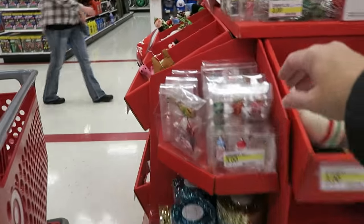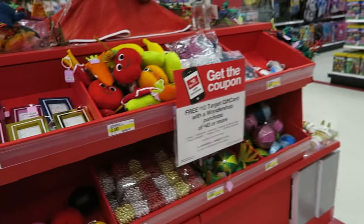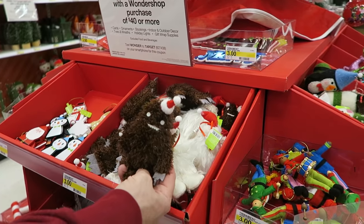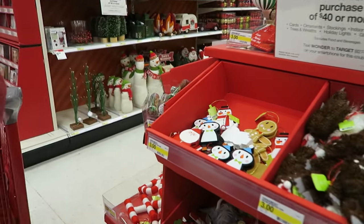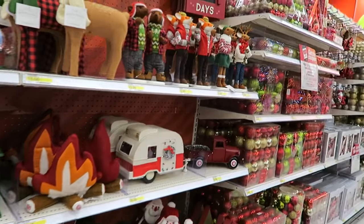What are these? These are actually ornaments. Because I was thinking they were people, that Gavin would like the people. If they weren't breakable, you could play with them. Oh. I like the brown one better, actually. Now that I look at it, he looks like he's ready to go. That's cute, yeah.